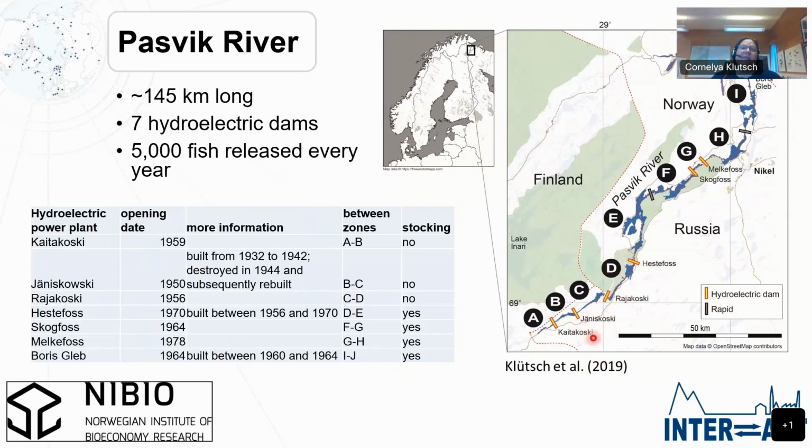What's important is that Russia and Norway have different management practices for this river. So in the part that is found here, just in Russia, Russia basically doesn't allow much fishing and angling. Whereas in this shared part from the Norwegian side, there is quite a bit of recreational fishing going on. But also, the Norwegian side has decided to install a breeding program for brown trout. This is the species we are looking at.